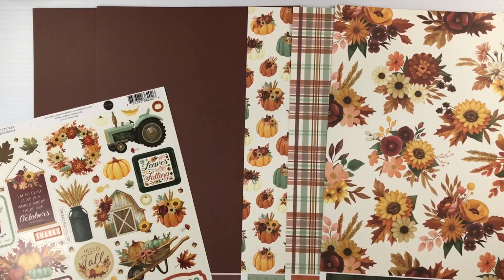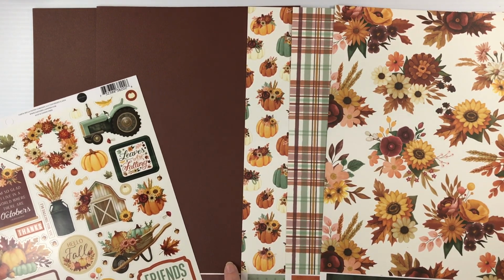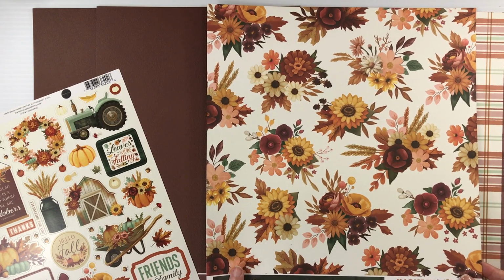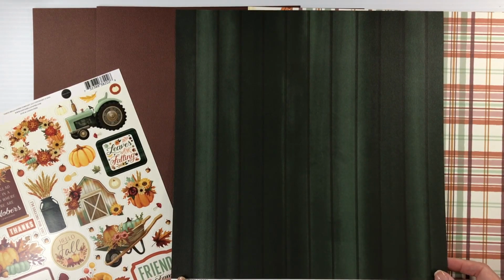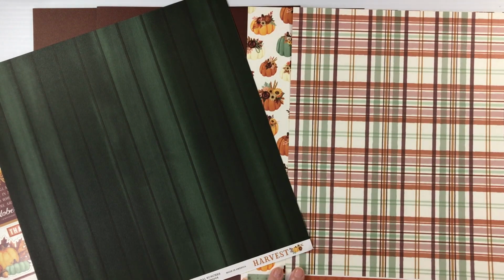Our next collection is Harvest from Cartabella. So this is that heavy textured cardstock weight. You're going to start with 2 sheets red and mauve cardstock, and this is made by Cartabella to match this collection. And then we have this beautiful fall floral. I just love this. You could fussy cut these out for some embellishments. But the back is a beautiful green wood grain. That paper is called Fall Floral Bunches.